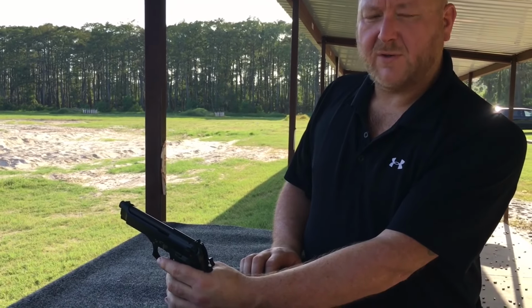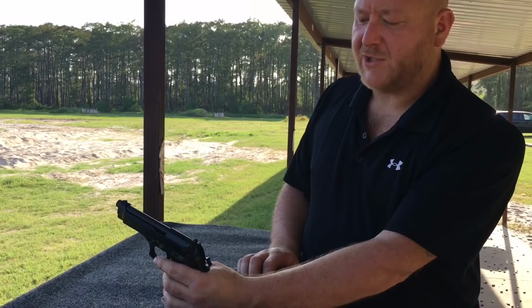There's also been rumor too that the military is going to be allowed to use hollow point ammunition. Again, if the military is allowed to use hollow point ammunition, there's no reason to go away from the 9mm. Some of the newer ammunition, such as the Federal HST and the Gold Dot, that ammunition would perform just as well as a larger caliber would.